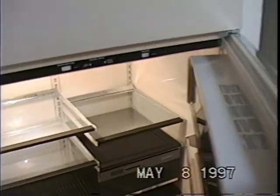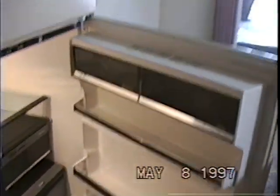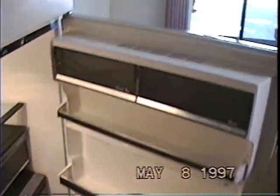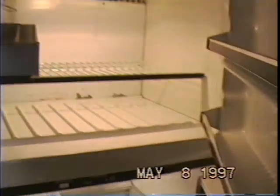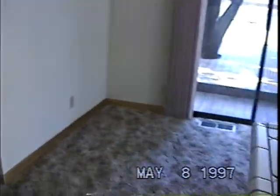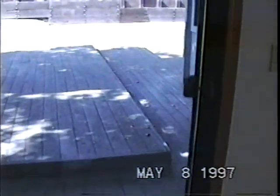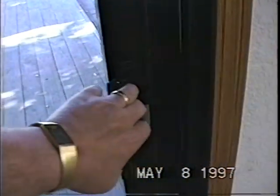Refrigerator. Marks. Cleanliness inside the refrigerator. And the freezer. Green door, intact, clean.